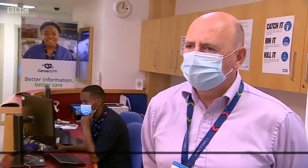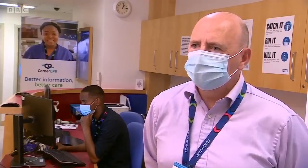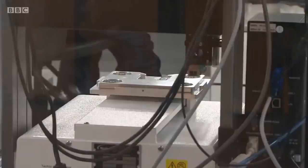Previously, we were having to wait 24 hours or longer to get our swab results back. And this meant that we were needing to use lots of side rooms to isolate patients. And this means that we can actually cohort the right patients in the right places really rapidly.